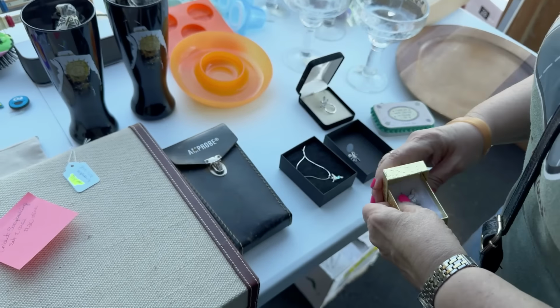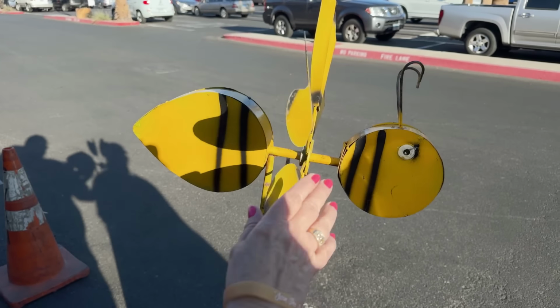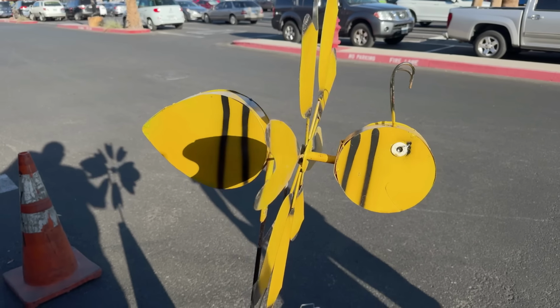We have a hummingbird. Isn't that beautiful? Very pretty. And that is another. Now that's not silver. All right. Beautiful. I love this bee. Oh, that's really fun. Isn't that too fun?